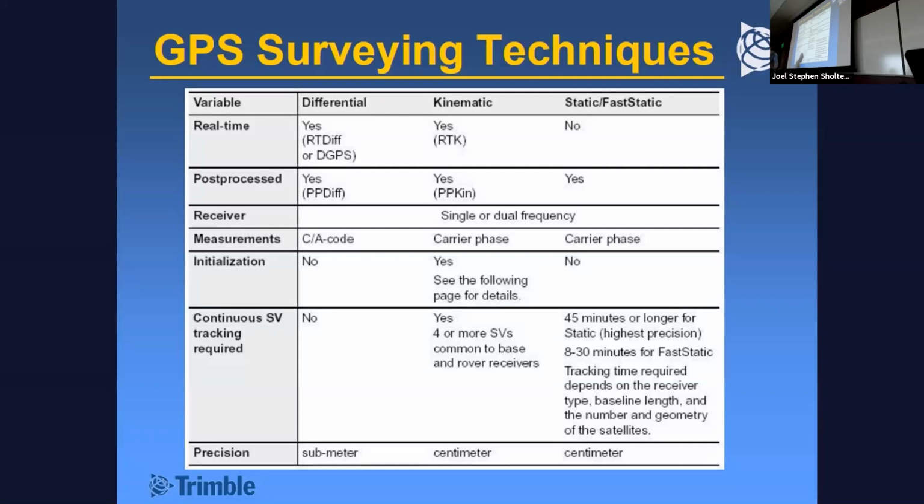This is where you set something up. They use this maybe for tracking the movement of continental plates. I think I have a figure based on that. We'll look at it in a little bit.